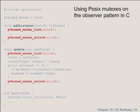So the pthreads library has a data structure that it calls a mutex, for mutual exclusion. So in this case, we've declared a static variable called lock that has this mutex type. So it's just a data structure. And if you call pthread_mutex_lock and pass the address of that lock, this procedure will not return as long as there is any other thread that holds that lock. It will return only if it can guarantee that you now exclusively own that lock.